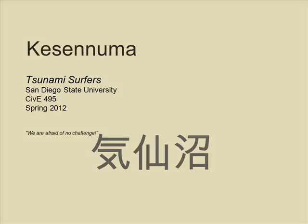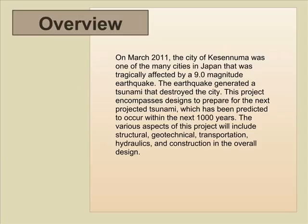In March 2011, the city of Kesennuma was one of the many cities in Japan that was tragically affected by a 9.0 magnitude earthquake. The earthquake generated a tsunami that destroyed the city. This project encompasses designs to prepare for the next projected tsunami, which is predicted to occur within the next 1,000 years. The various aspects of this project will include structural, geotechnical, transportation, hydraulics, and construction in the overall design.